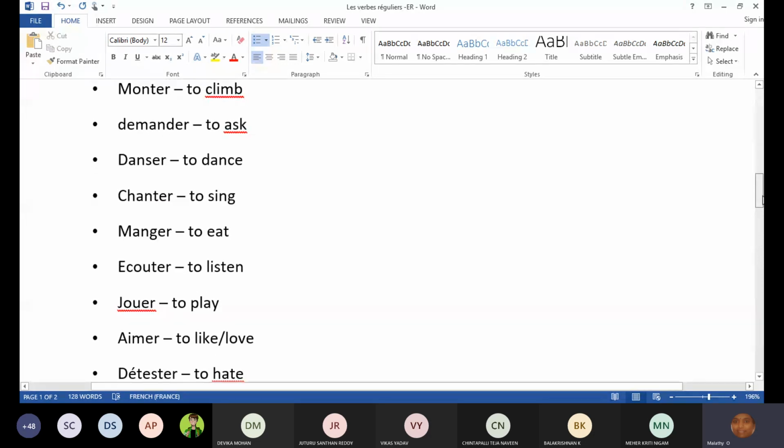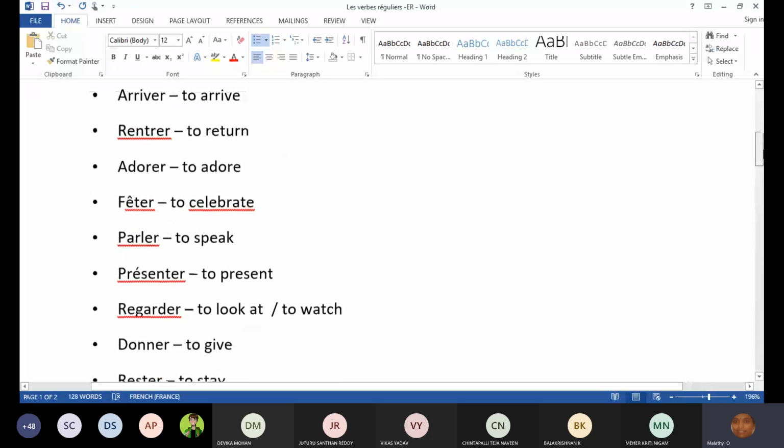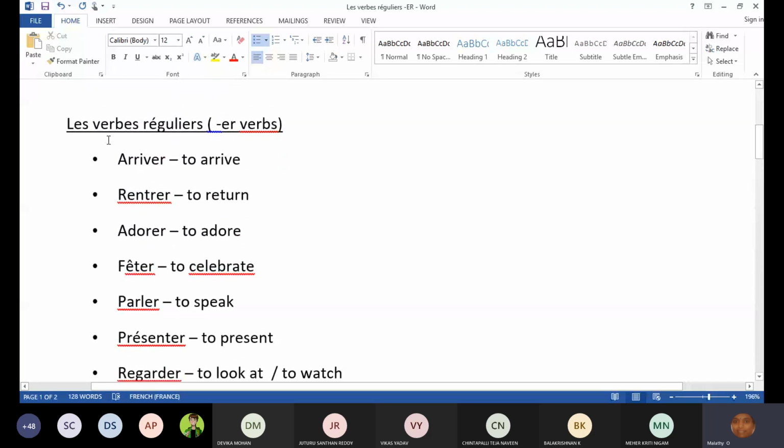So when we are learning about verbs, apart from learning the new spellings and the meanings, you need to know something specific about the verbs in the language. These verbs we call them as the ER verbs. Could one of you guess why we call it as ER verbs?